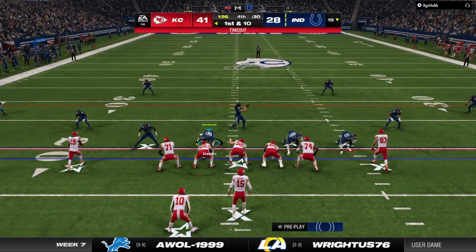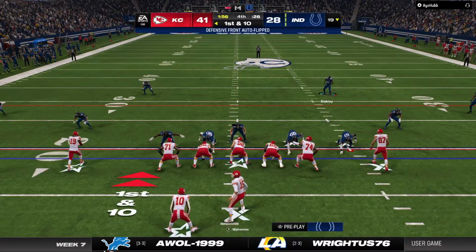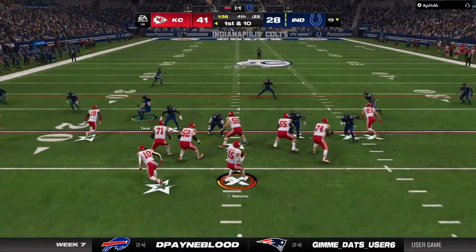The KC offense out of the huddle, ready for their next drive. And a few kneel downs should just about do it. Now, defensively, they do have all 3 timeouts, but very little reason to use them at this point.